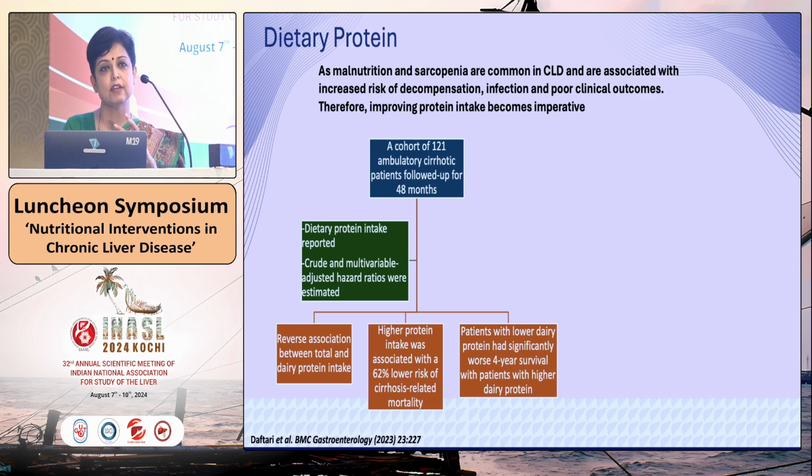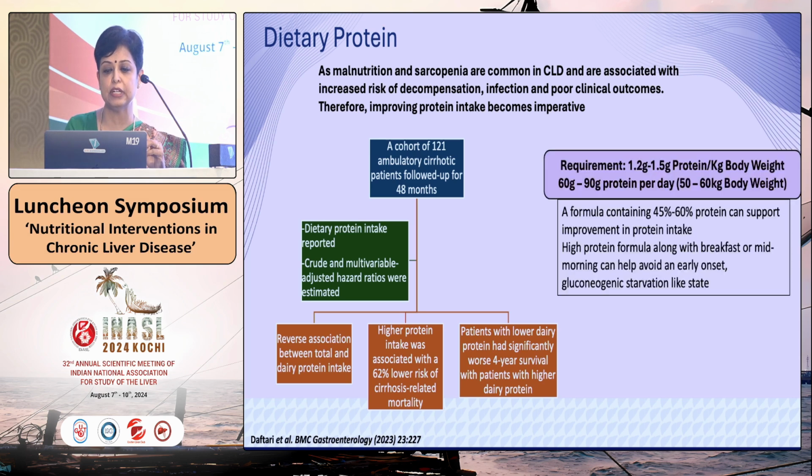So these are the studies which we picked up. There are many studies which have highlighted the role of increasing protein in the diet, supplementing protein in the diet. So when it comes to practical management, when the requirement is increased, if you take an average patient weight of, say, 50 to 60 kg, you have to meet somewhere 60 to 90 gram protein per day. How will you build it up in the normal diet? That becomes a big challenge, where commercial feeds can come to your rescue. It can really help to support the protein requirement. A formula containing 45 to 60% protein could help improve protein intake.